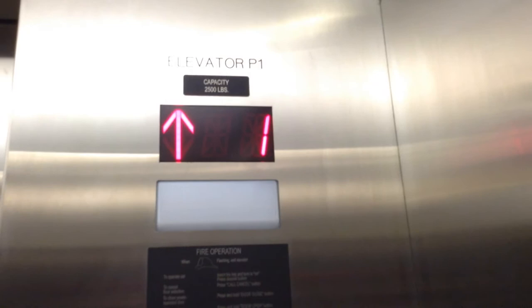Alright, we're going to take up to two. The door pull spawn works. I like that. Listen to the motor. Here are two button lights of red.